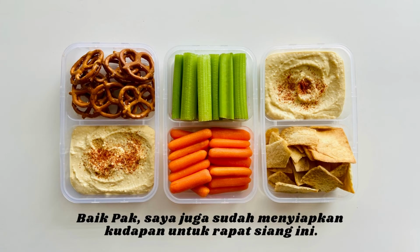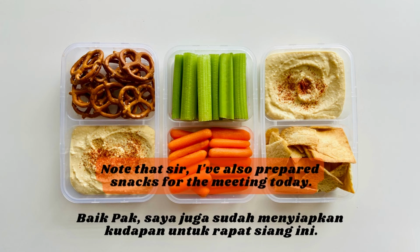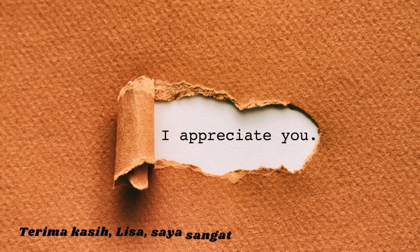Baik, Pak. Saya juga sudah menyiapkan kudapan untuk rapat siang ini. Note that, sir, I've also prepared snacks for the meeting today.